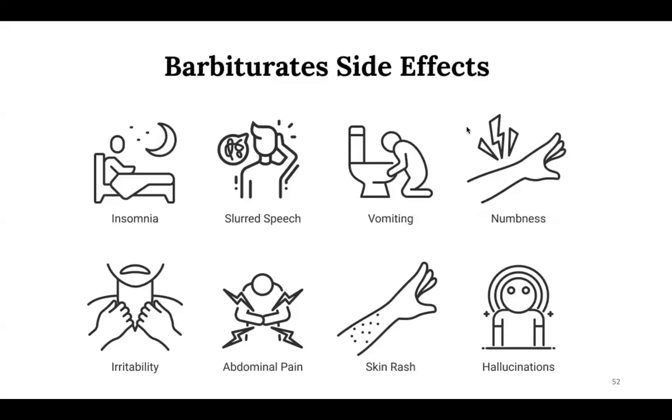No specific barbiturate antagonist is available. Hemodialysis may be necessary if large quantities have been taken. Alkalinization of the urine often aids in the elimination of phenobarbital.